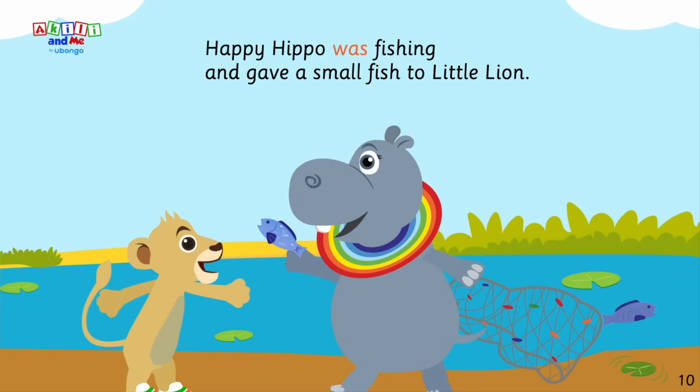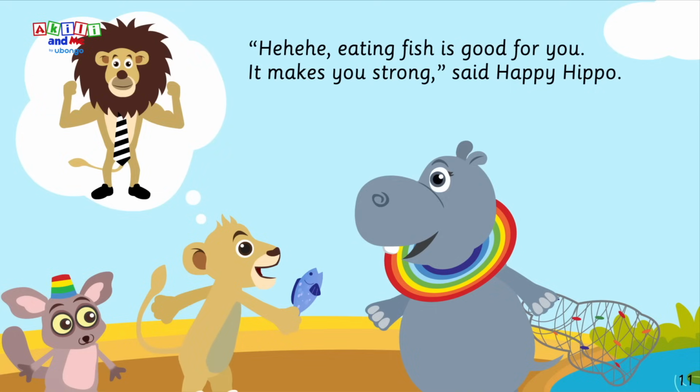Happy Hippo was fishing and gave a small fish to Little Lion. Eating fish is good for you. It makes you strong, said Happy Hippo.